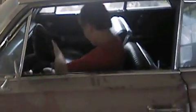Welcome to the fourth annual Chevy Impala review. Now this is the coolest car ever. I'm gonna get ready to prove it. This car has about 100,000 miles on it.